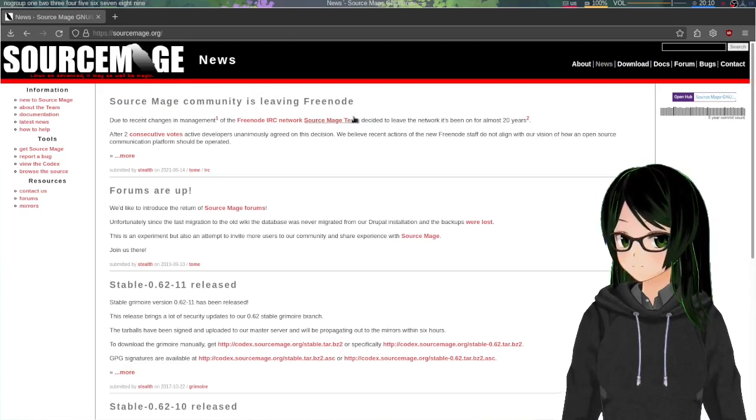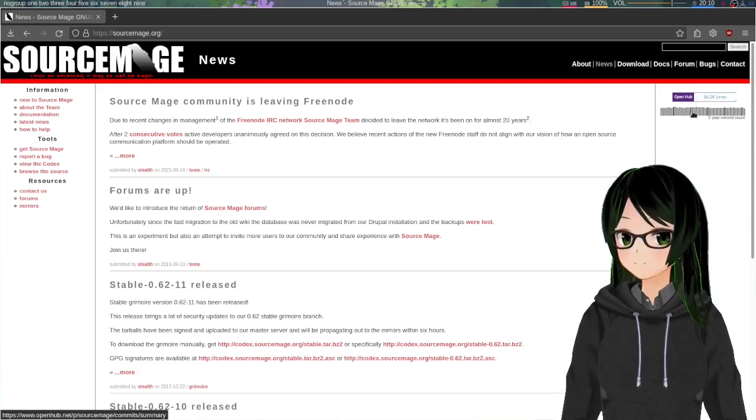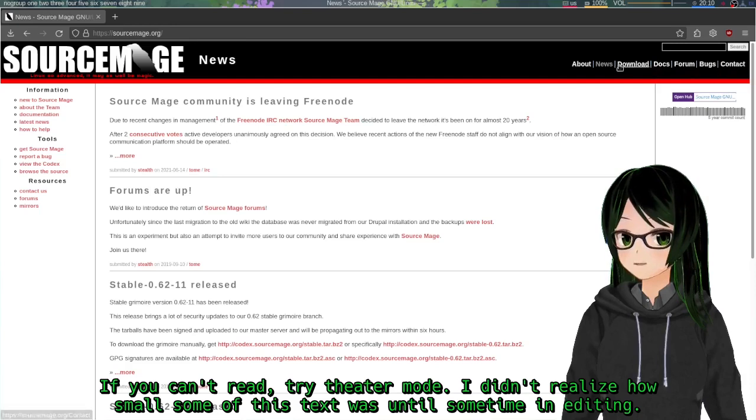sourcemage.org, you can see that the main focus is the distro news. So, leaving Freenode, forums are up, a couple stable releases. Then off to the side here, you got some statistics from OpenHub. Couple standard links about news, download, you can read. Search bar that I'm guessing is for searching the website.